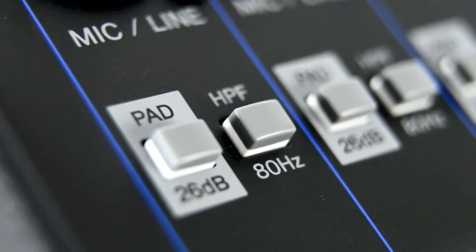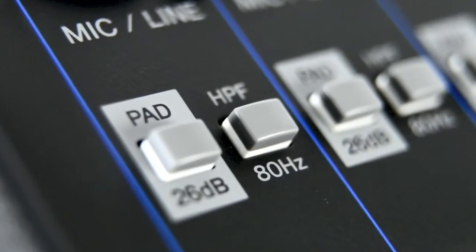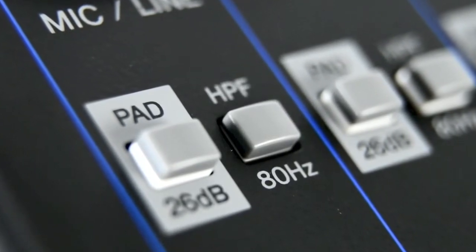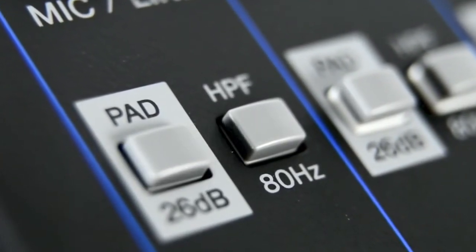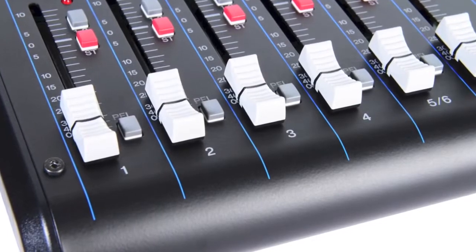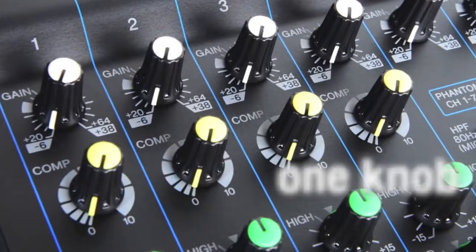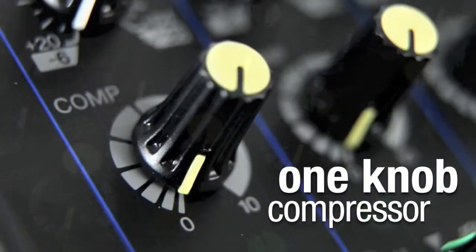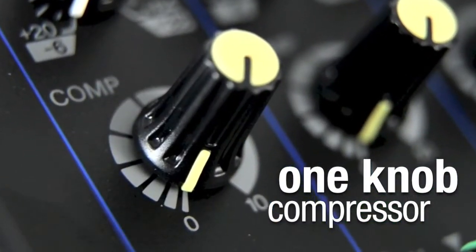Helping you quickly craft a professional, clear mix, all microphone inputs feature a high-pass filter to eliminate unwanted low-frequency noise and a pad switch that lets you control overly loud signals to prevent distortion. Channels 1 to 4 also feature Yamaha's famous one-knob compressor, a single-knob control that lets you add punch, definition, and clarity to vocals or instruments and create a polished sound.